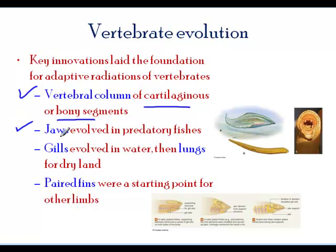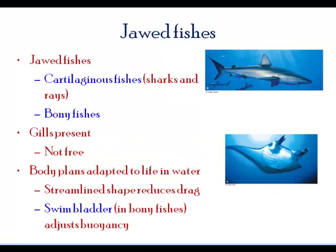Jaws evolved in the first vertebral evolution. That's why the predator fishes have jaws, and gills evolved later in water. And then lungs for the drier land. So that's why you have fishes that have gills, and lungs for mammals and even reptiles. There are paired fins, and you will see the starting point of other fins appearing. So the earlier fishes will have paired fins, which eventually give rise to the modern limbs that we talk about, the hands and the feet. So they were the simpler fishes, and we will look for paired fins in them.